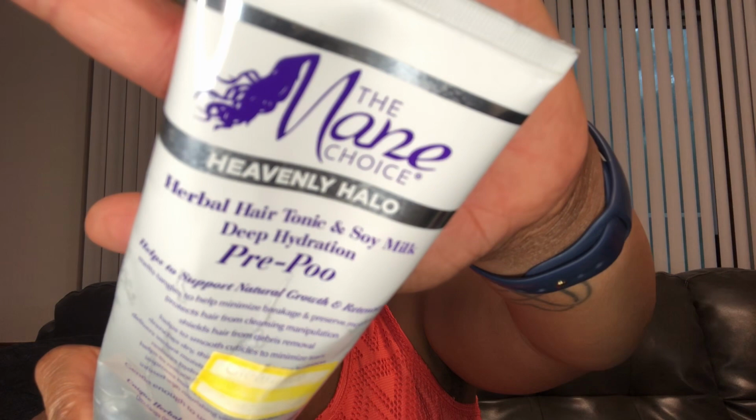This is from the brand Main Choice. I really like this. This is really good. It is infused with biotin and vitamins D and E. It's empty now, but I got every last drop. I would definitely repurchase. I'm assuming I got this out of Target, so it's probably definitely sold in there.